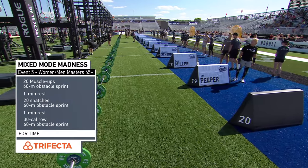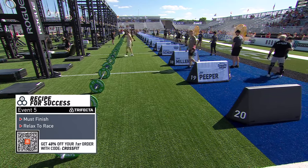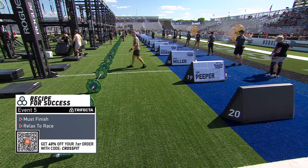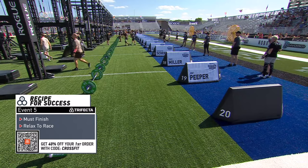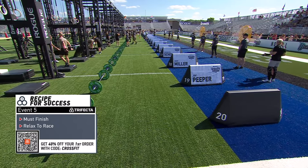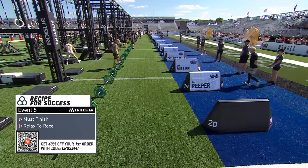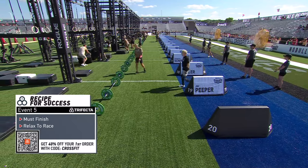It is an all-out sprint, and I love the interval setup. What's the recipe for success other than, as a coach, you would tell people don't pace? Well, yeah, this is not a time to pace. First things first, you have to finish each one of these events. And the reason is you could be first in two of the three, not finish the third, and you will now fall below everyone else that did complete all of it. So you've got to finish it.